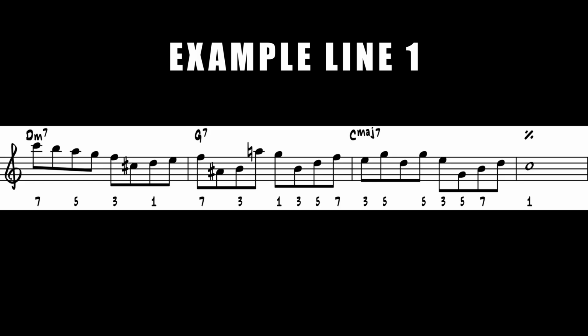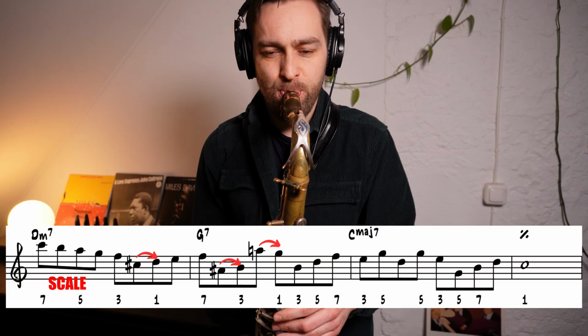So this phrase starts with a few scale notes, and then there's a chromatic approach to D, again a scale note, then going to the 3rd of G7, approaching B by A sharp, and then approaching G by A. Then again a few chord tones, going to C major, and in C major the phrase ends pretty much only using chord tones.